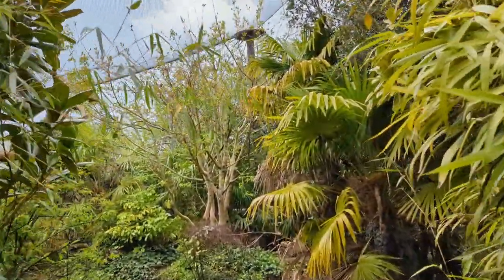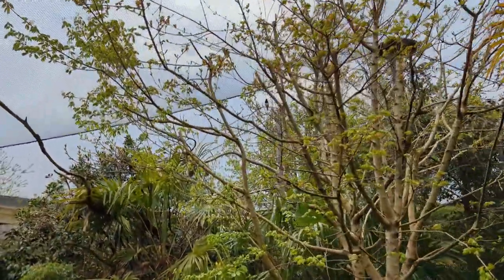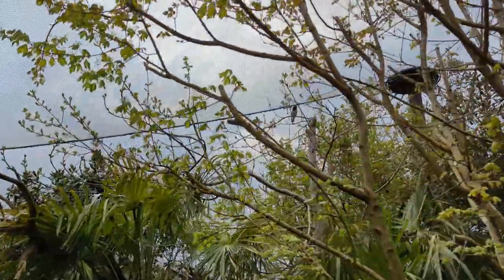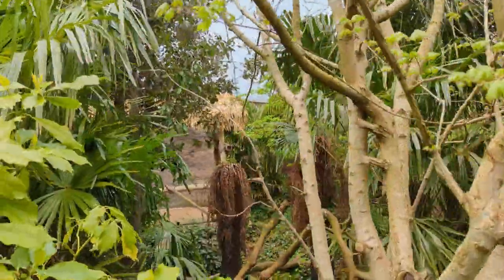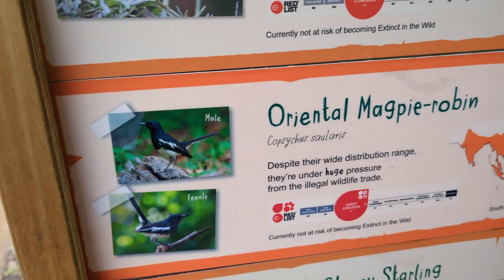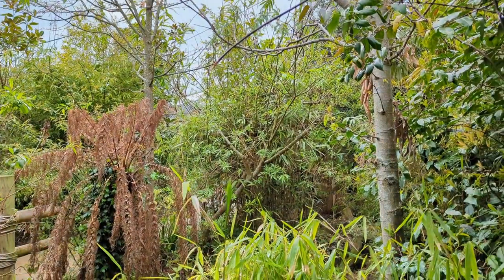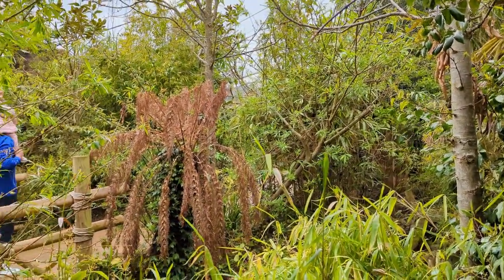I think I've spotted them. I can't actually remember what this one is. It could well be with that call. The Oriental Magpie Robin, Gemma. Oh, and it flew off. Yeah, this is what we think it was, because black head, white body. That was a good shout, Gemma. I'd completely forgotten its name, as I often do.